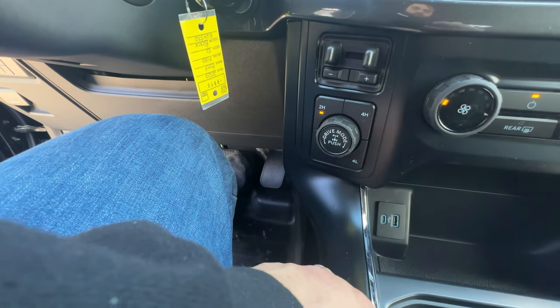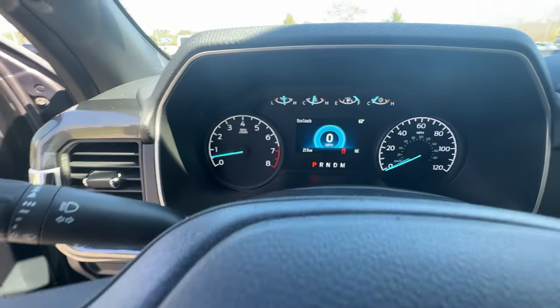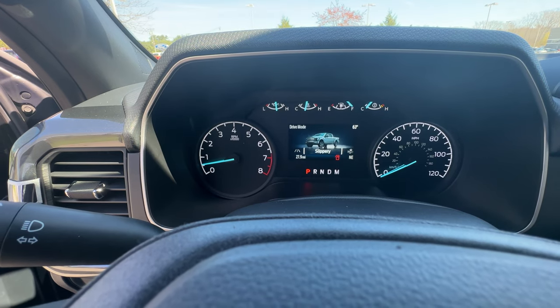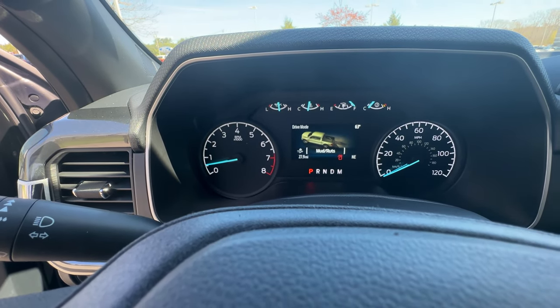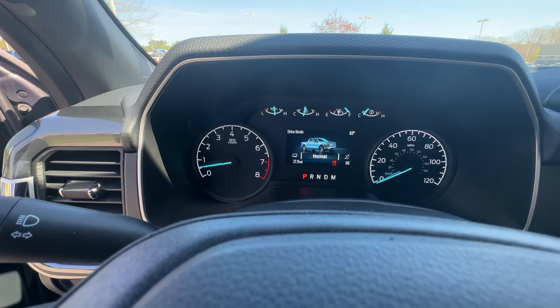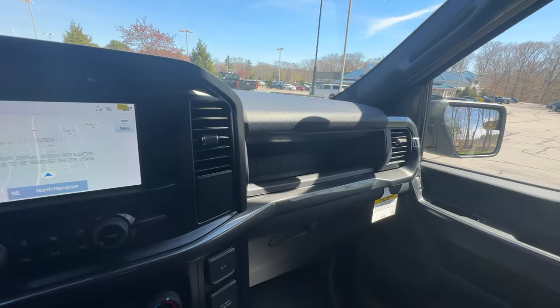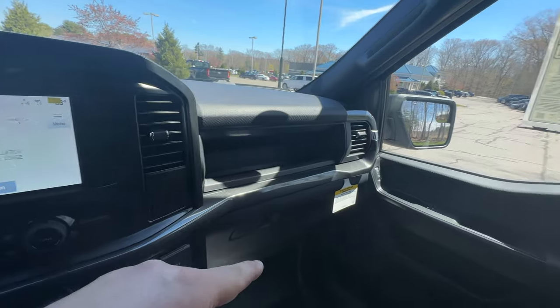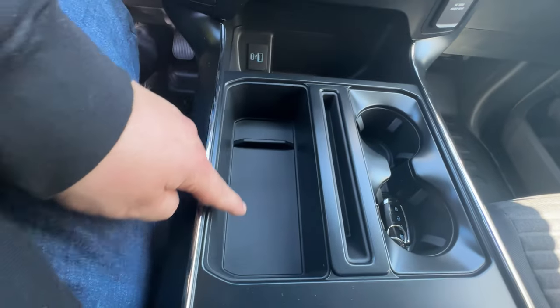And boom, this is how you control your drive modes and also to switch it into four high or four low. Now, the drive modes are normal, slippery, deep snow and sand, mud, rut, which is interesting, and that's it, right? This isn't an FX4. This isn't a Tremor. This isn't anything crazy, so maybe you can add those later with Ford Scan, but stock, you don't get those.